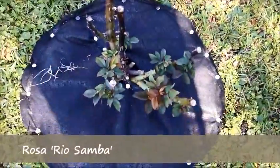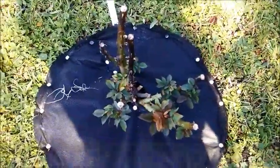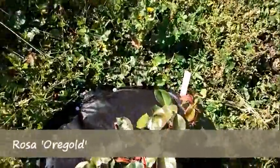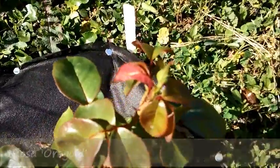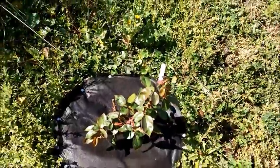Over here I have Rio Samba, and it's doing rather well. No blooms on it though. Now up here I have Rosa Oregold, and it has a bloom on it, or a bud, and I can't wait for this thing to open up because it's going to be so pretty.